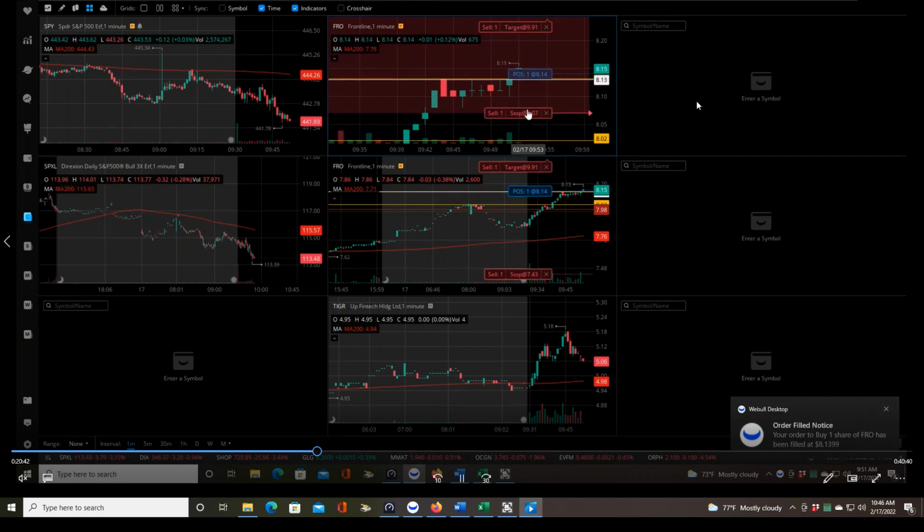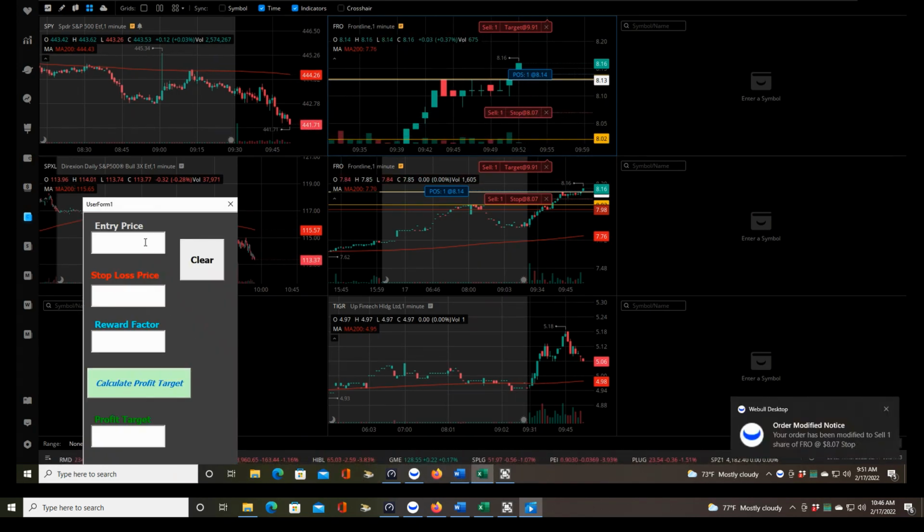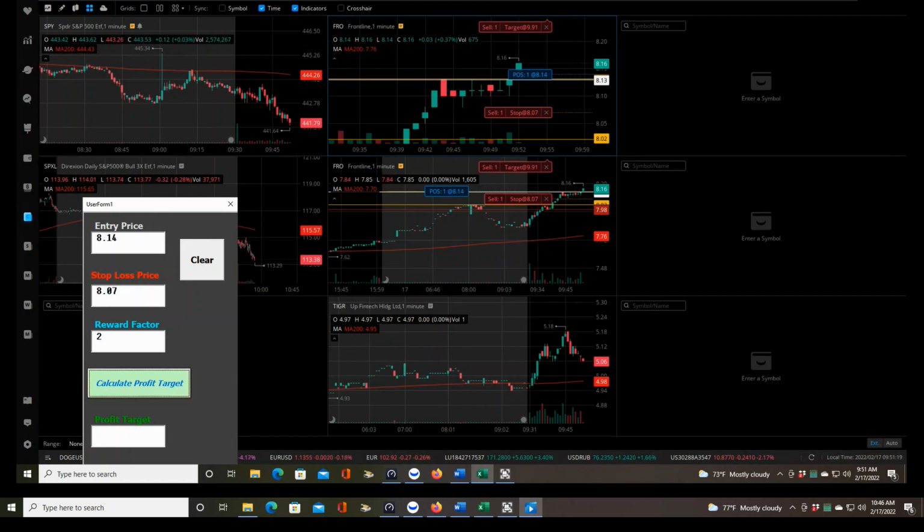I have my hotkeys set up to automatically place a stop loss and profit target. If I remember, I'll show you that setup in just a moment. And it's really nice because no matter what, you've got a bracket order out there, which means you're protected. And now I'm using my XR calculator.